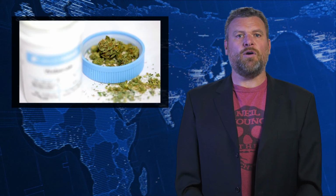As for the strain itself, Wabanaki can be excellent for an energetic and uplifting feel with a clear state of mind. The scent is rather woodsy and earthy, and the vapor is rather smooth. Wabanaki by Organigram.